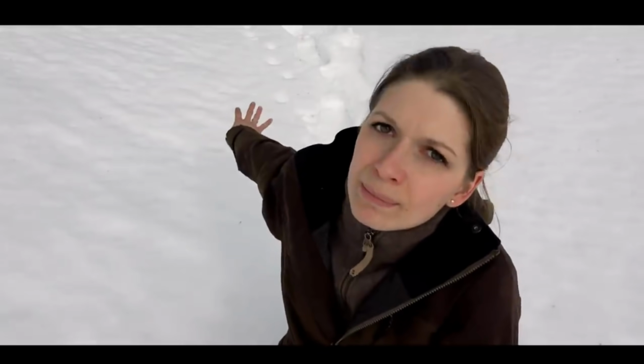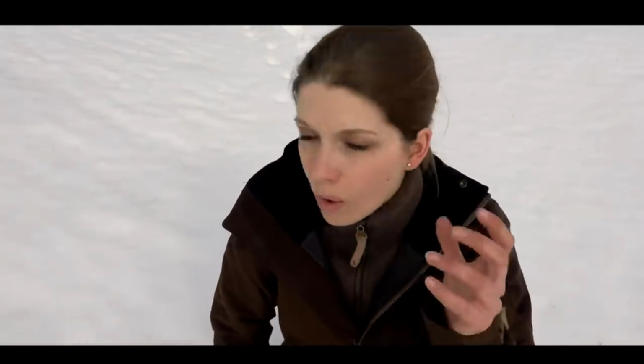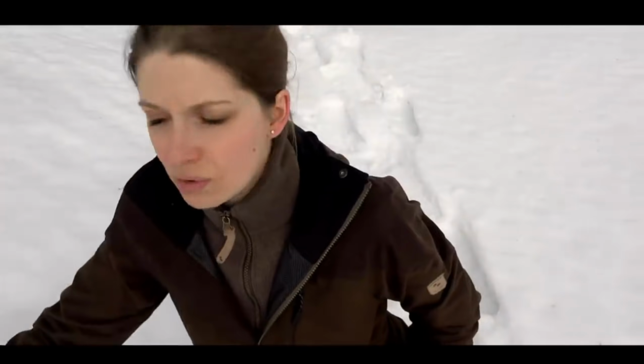I want to make my camp here behind me, and now I lay the tarp on the ground so I can see how big the cave, not the cave, the hole must be, and yeah, then I just start to carve with the snow shovel.